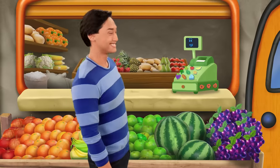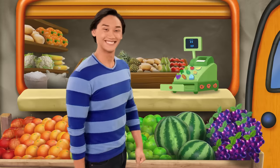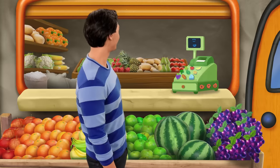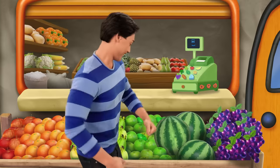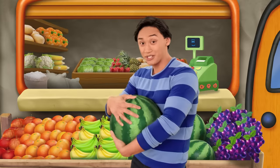Delicious. That will be $2 blue dollars, please. Thank you, and have a super day. Now let's get this watermelon to Mr. Salt.